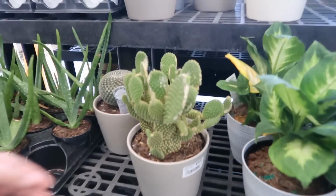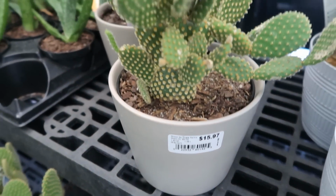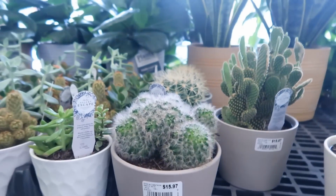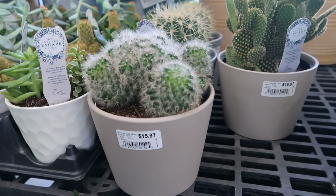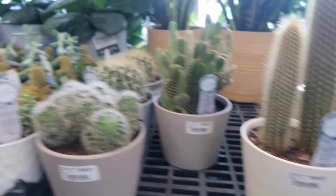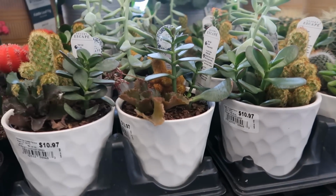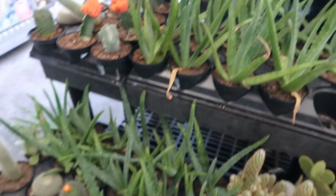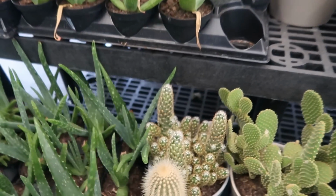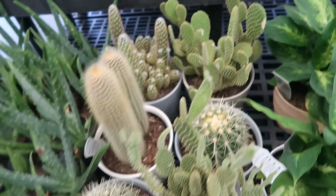But they also had some cacti. For $15.97, I thought that these opuntias and mammillarias were in really good shape. They were nice and large. This mammillaria here, this mound of it, really nice. This Desert Escape line of theirs is very popular, and they had also 3 cacti and succulents for $10.97 in that pot, and some more of the Desert Escape. Look at those mammillarias there, beautiful.